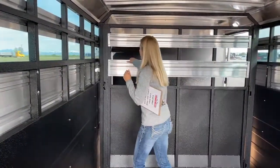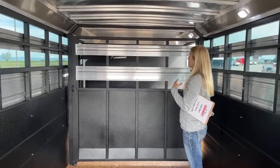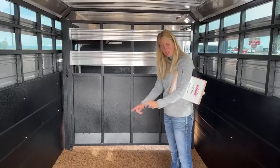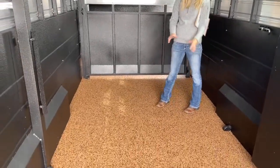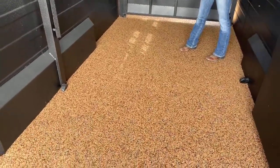So many people fall in love with these slam latches on these Logans. They're just really heavy duty. They work really great and just give you lots of flexibility with what you're hauling. Right here, you'll notice we don't have a standard rubber mat floor on this. On these Logan stock combos, you'll almost always see us upgrade to the Sure Grip with the whiz-proof flooring.